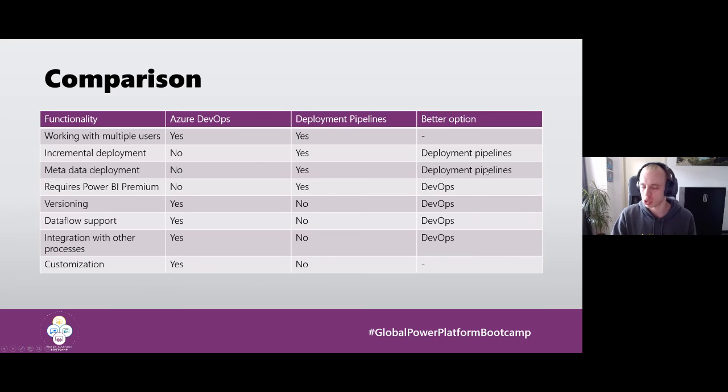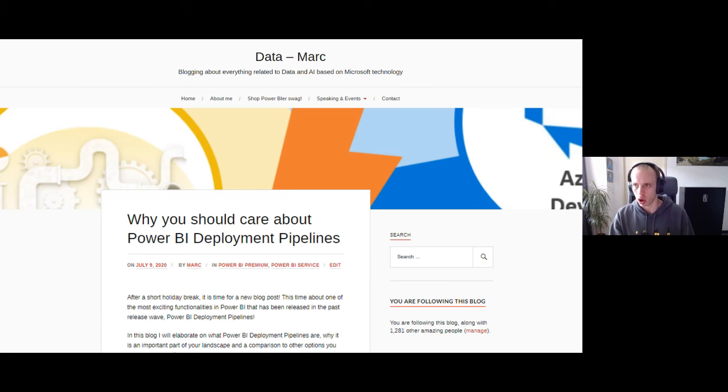Personally, I would say DevOps is still a winner for me, but I have to admit deployment pipelines looks very promising for the near future. So I also wrote a blog post about that, why you should care about Power BI deployment pipelines and why it is so super cool, and keep an eye out on this specific feature, as it is a native integration with Power BI, which makes it easier for users to understand and work with it.